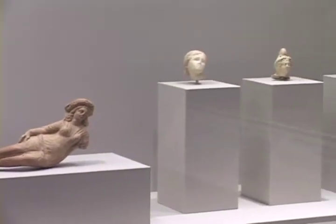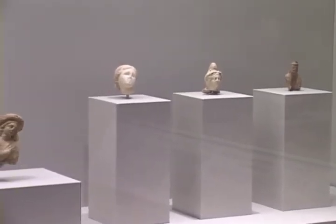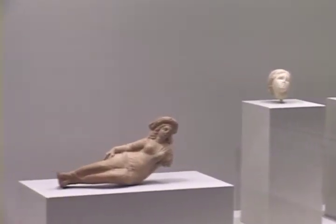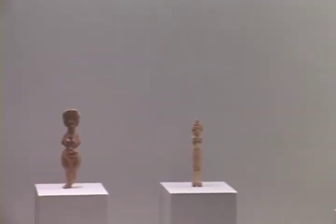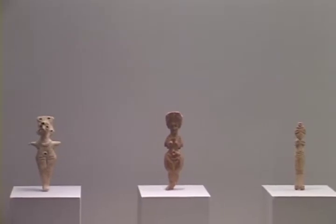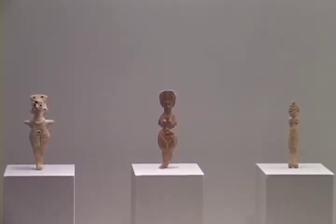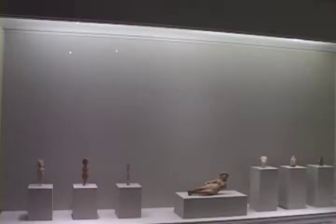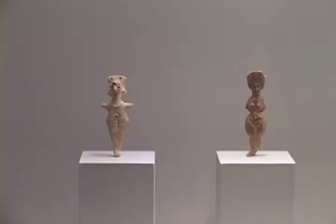They're not productions for the court. These are produced for regular people, for daily use, and yet they express some of the cultural changes, the maintenance of tradition, the introduction of new traditions, and the ways that those traditions mix, become hybridized in the context of new empires. So what we're looking at here is mostly material from a city called Seleukia in what's now Iraq.